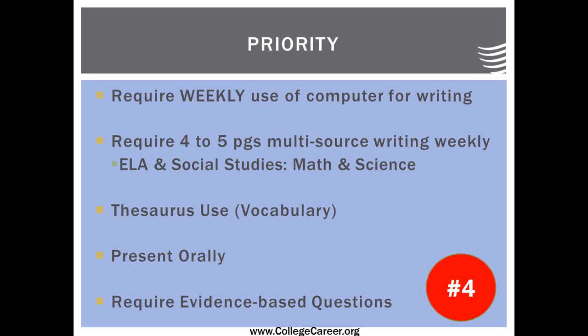I would say pair up English language arts and social studies and pair up math and science. Have it happen in math too. You're going to have to write in math on those new assessments because that's what we do in the real world. Use the thesaurus. Get at that specific vocabulary. That's easy to do if you're redoing those blueprints and you're putting the vocabulary there. Present orally. Have your students present orally.